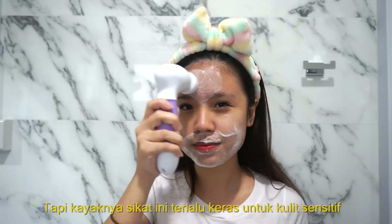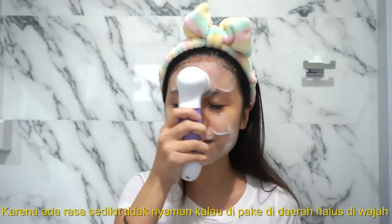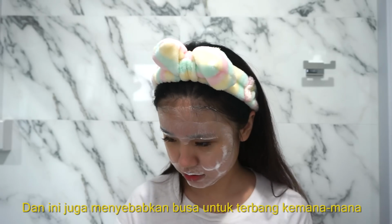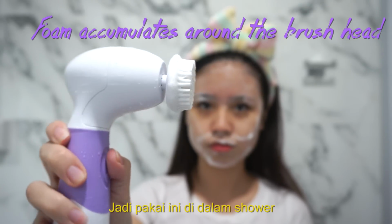However, this brush might be a little bit too harsh for people with sensitive skin, as it does feel slightly uncomfortable when I use it on the more delicate parts of my face. It also causes the foam to fly all around my bathroom, so use this in the shower.